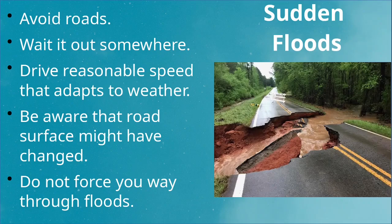Drive at a reasonable speed that adapts to the weather. You can't virtually see. So go slow, and try to be in a group of cars, because you can observe from what other people do. That's the way you are being safe. Be aware that the road surface may have changed. So even if you can see the water coming in a stream over the road, it doesn't mean the road is the same depth. The road surface could have been damaged, and a sort of river could have been carved out.